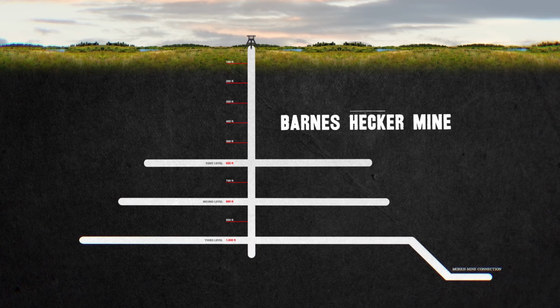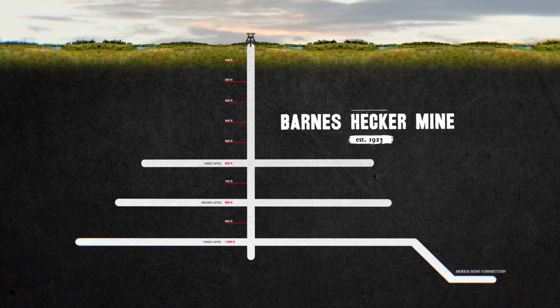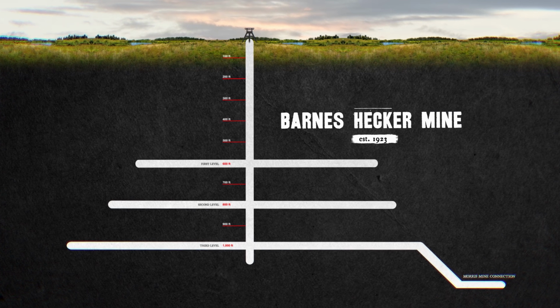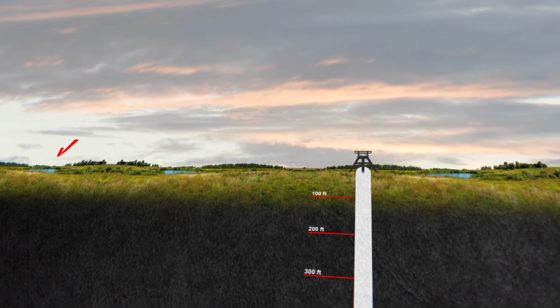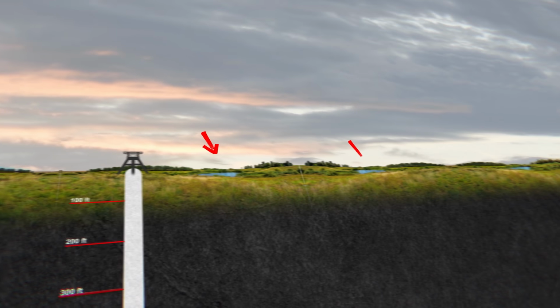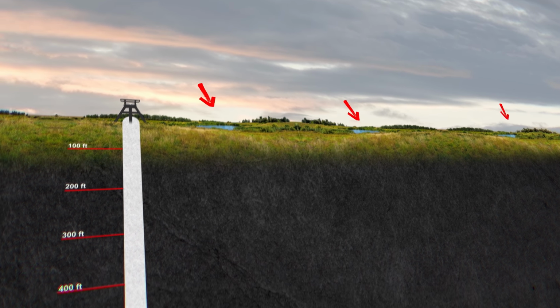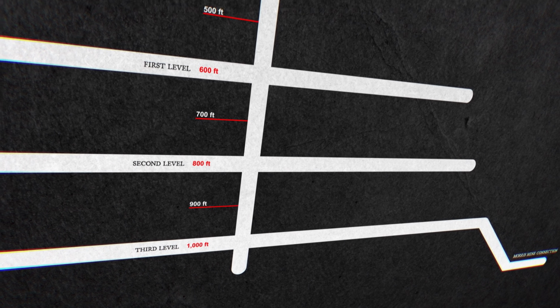This is the Barnes-Hecker mine. It was first opened in 1923 and would eventually reach 1,000 feet into the earth in an area littered with surface and underground lakes. But despite the great caution taken by the owners, something unforeseen would happen deep in one of the tunnels that would have catastrophic consequences.